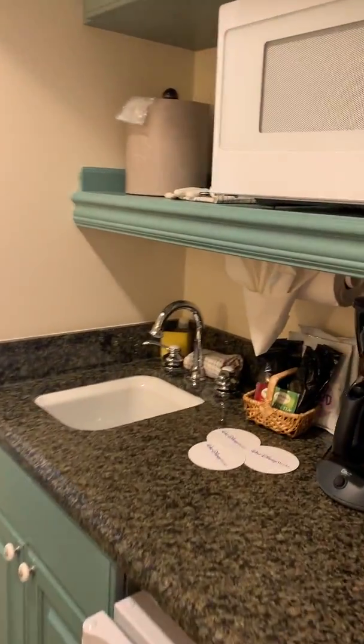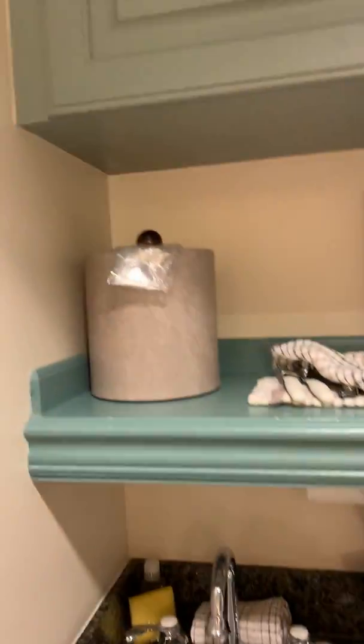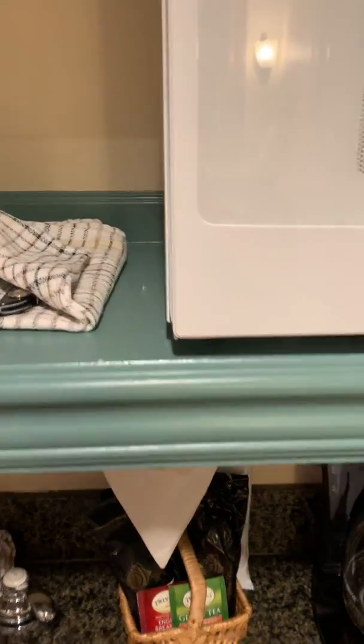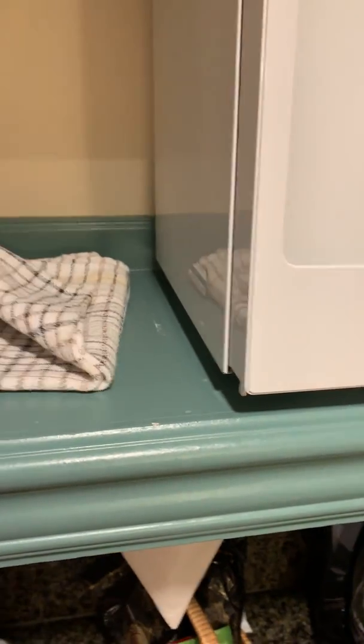Over here we have a small kitchenette. So we have the ice bucket. Up here we have disposable cups. There's some paper towels, bowls. Over on this side we have some more bowls and plates and silverware. If we needed to do some dishes, there's a corkscrew in here. There's a can opener.